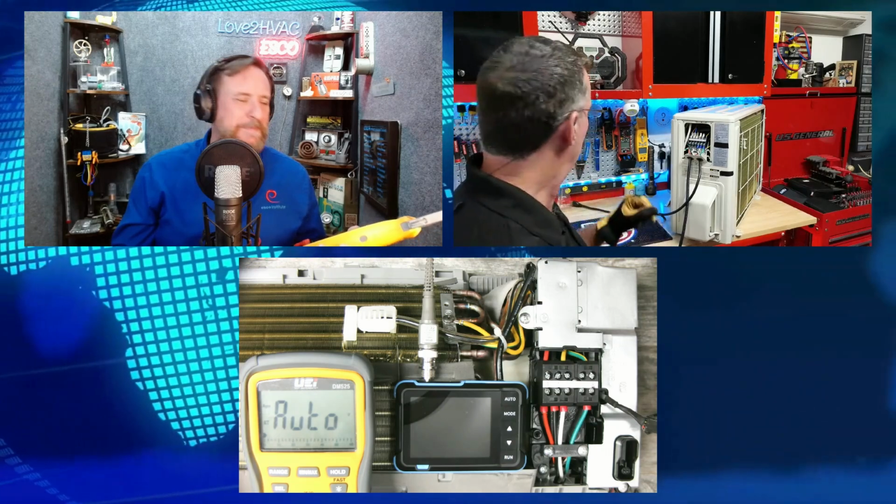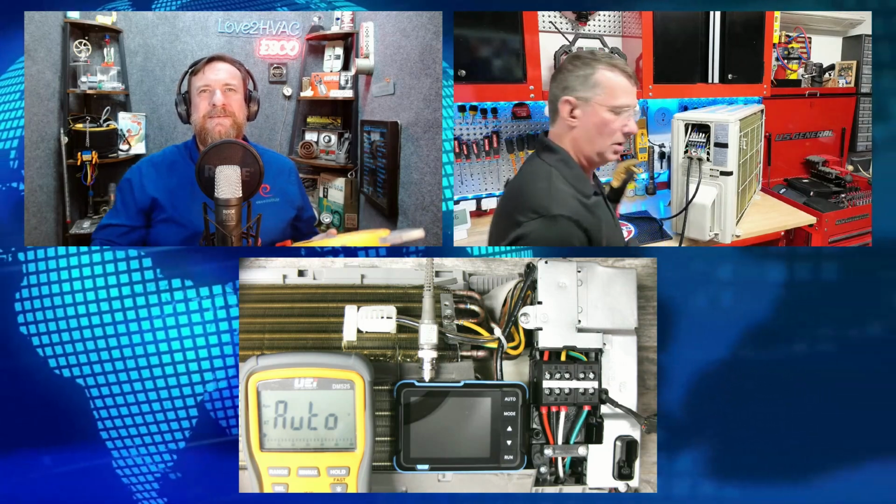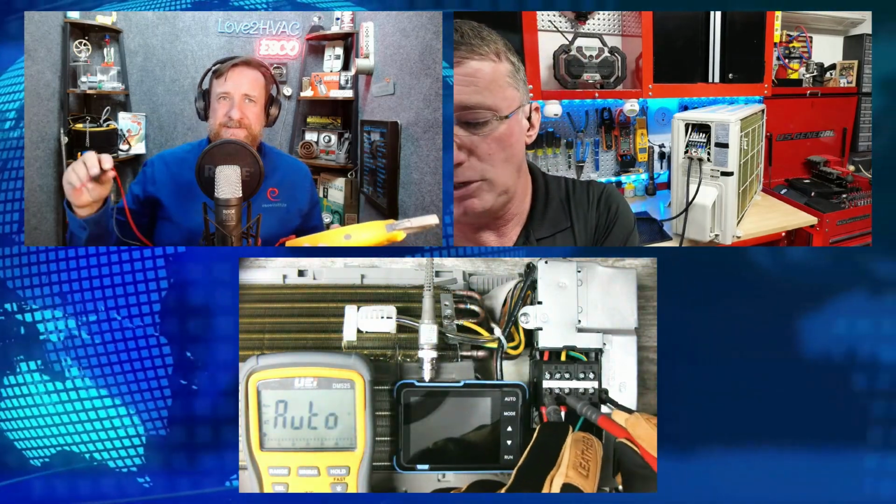Okay. So we got our meter on volts AC, and now we're going to go check our signals coming from the outdoor unit to the indoor unit. All right, so on volts AC, let's go ahead and double check that we do have 240 volts. So if I go from number 1 to number 2, that is my hot to neutral, right? And it's a steady AC voltage.